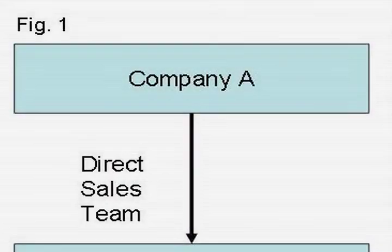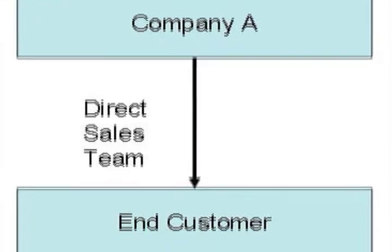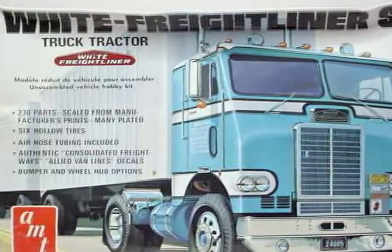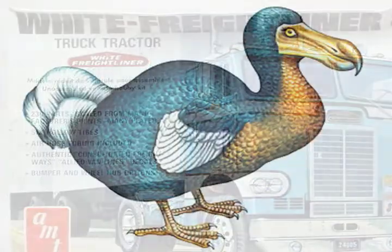But then came a snag. With the increased popularity of direct interface between the manufacturer and the customer, and motorized over-the-road distribution, the need for big warehouse distributors sort of went the way of the dodo bird.